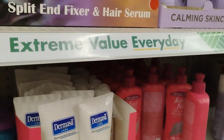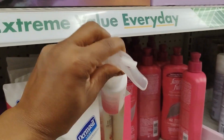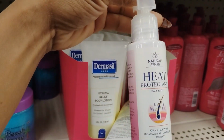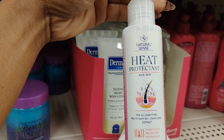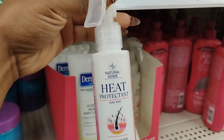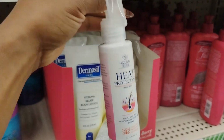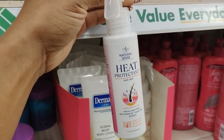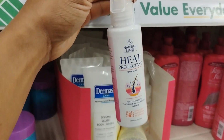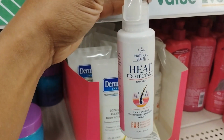Who knew? Now, Dollar Tree also has these heat protectants over here. Hair mist for all hair types. Pro Vitamin B, grapeseed extract. Grapeseed oil is really good, especially for your hair and also for your body. That's what I normally would use, like to put lotion on that and coconut oil.